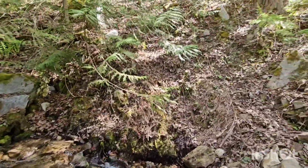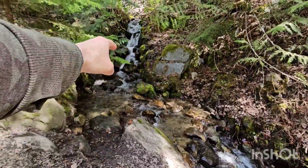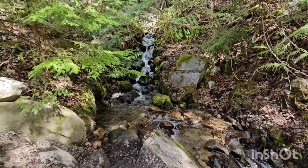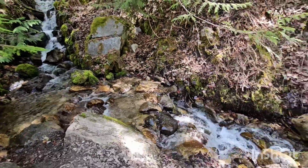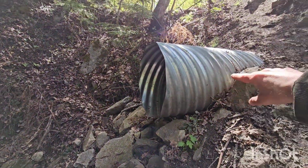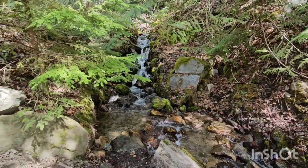It's like a hidden falls. A secret tucked away hidden falls. Right there, as you can see, a secret tucked away hidden falls. And here there is a pipe right there, but this is not active. But down here is a secret tucked away hidden falls.